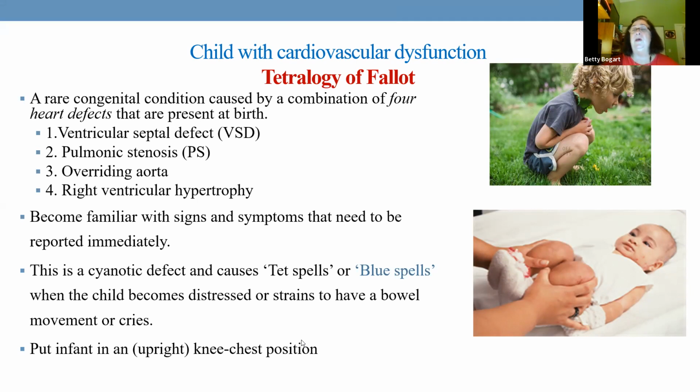Now, see that boy up top? You can have older children with tetralogy that have not been fixed, and they themselves can go into a TET spell. And what they do, they just know what to do. They squat just like that boy, and it does the same thing as we've done to the infant. It's a knee chest position, and it pops it off, and they're able to oxygenate.